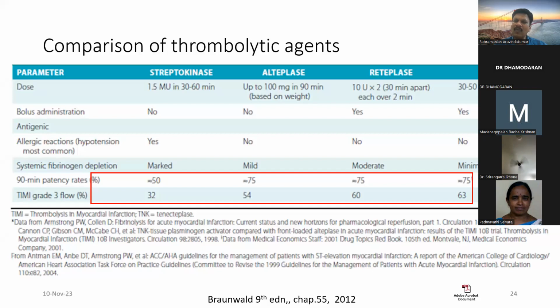Is primary PCI available for everybody? No. Most of the people working in a non-tertiary care center have to deal with streptokinase, reteplase or tenecteplase. Streptokinase, we have been using for almost 3-4 decades. But the only thing, see here, the efficiency is 50%. Even though we give the drug and think it is working, it is efficient only 50% of the time. It is not an efficient drug.